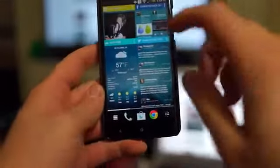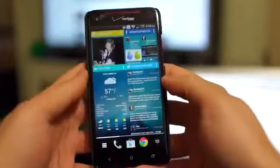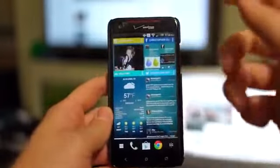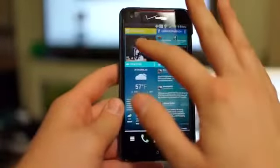So you can see here, you got these widgets. I actually put Instagram, Facebook, and Twitter, and weather. These are all called Chameleon widgets, so these are proprietary widgets for this specific launcher only, kind of like the Sense widgets that are only available for the stock Sense launcher. So let me show you guys how it works.